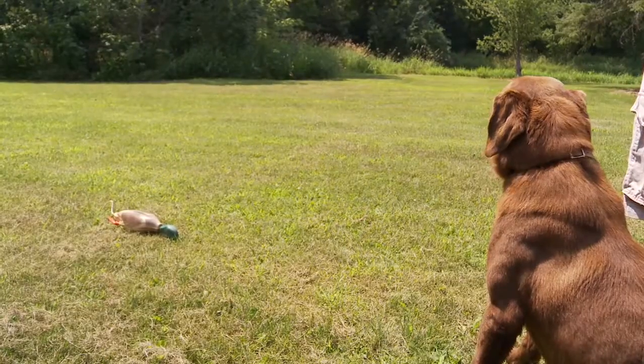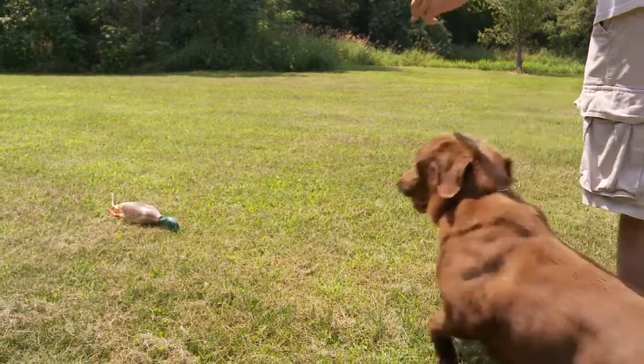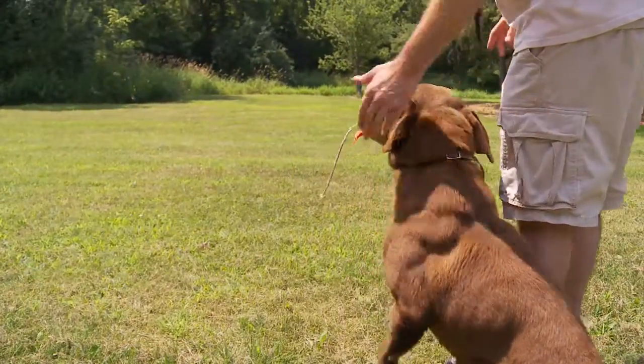I'll repeat this until I get the desired response, which is for him to be rock solid and not move until I release him. I'm going to repeat this step 5 times with good repetitions. I want to make sure that I get 5 good opportunities to really congratulate the dog and give him a lot of love for doing what I'm asking.